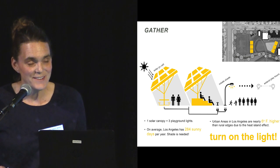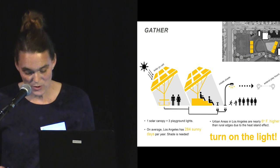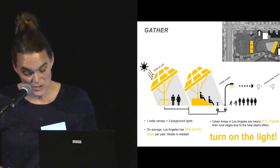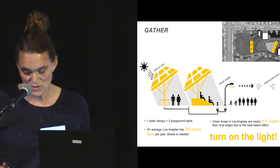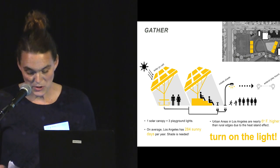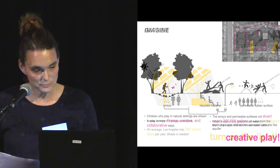And one canopy could potentially offset the power use for 3 lights. So you can see how these elements could also become demonstration stations for students to learn about environmental design through hands-on experience and observation.